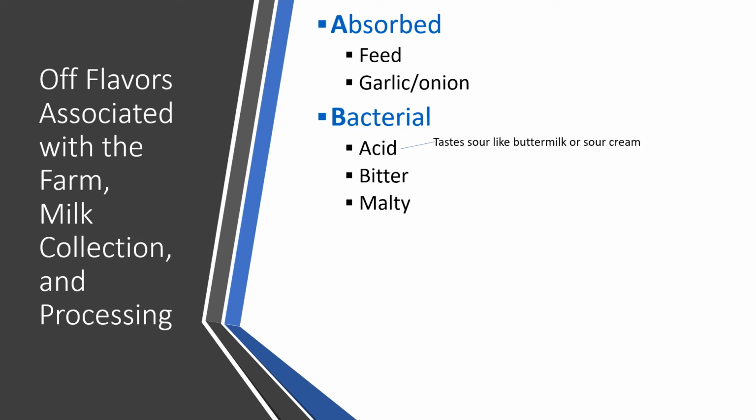Chemical reactions happen in milk naturally. If we let it sit for a long time, it will get rancid and oxidized. Salty is actually a byproduct of mastitis. So if you have a number of cows that are experiencing mastitis, there's a breakdown in udder tissue, and more of the salt from the blood will naturally transfer into the milk.